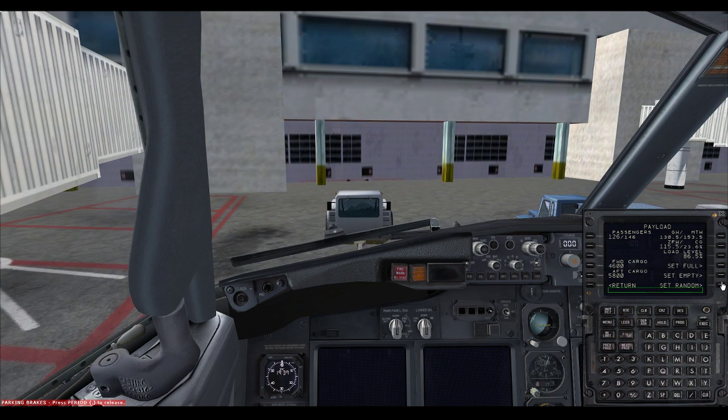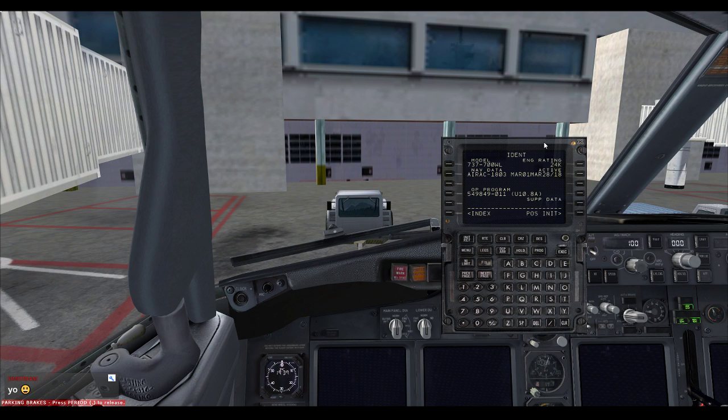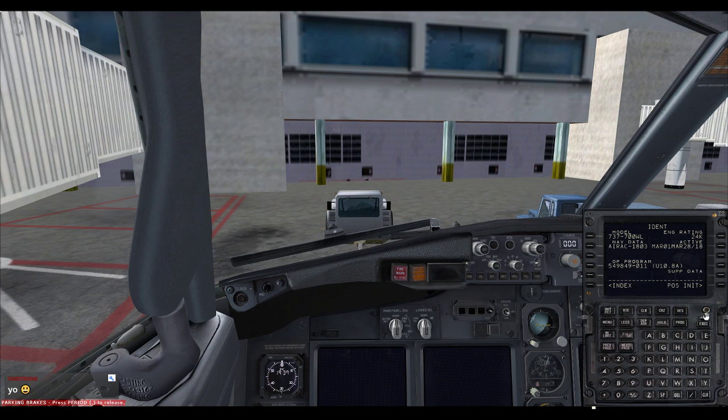Payload. Just set this to, I don't know, a relatively full flight. That looks good. And then we can go into the FMC. What the heck? I've noticed that my FMC and stuff have become slightly transparent. I know there's a way to fix that. Whatever, it's not a huge deal.